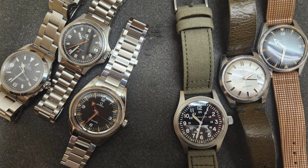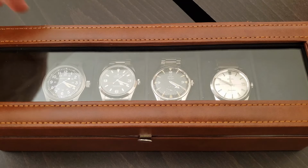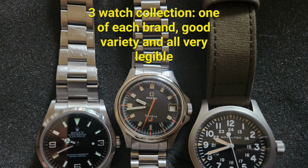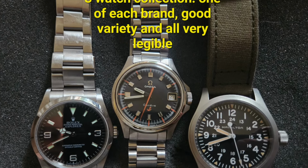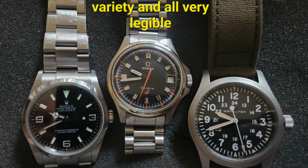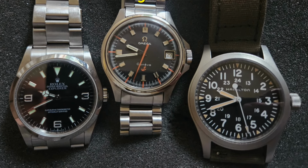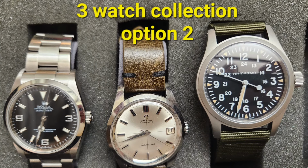A new sub-hobby is planning various combinations for what I call the terminal or exit watch collections. For example, here's a 4-watch core collection: Explorer, Ranchero, Hamilton, and Seamaster. Here's a 3-watch collection: Explorer, Hamilton, Admiralty. So here you've got a high-value all-around grail piece, the Explorer, a modern robust beater, the Hamilton, and a mid-value luxury vintage sports watch. So each of these watches have different hands and a dial. Each has different functions, but all are very legible with their white on black dials and one of each of my favorite 3 brands. Or here's another option for a 3-watch collection: the Explorer, the Hamilton, and the Seamaster.